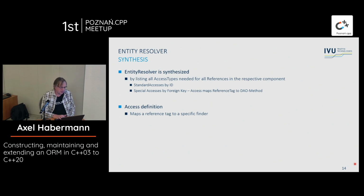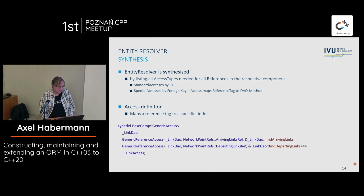Okay, the access definition maps a reference tag to a specific finder, and it does that like so. So we have, for example, the link access, and it's defined as a generic access on the link DAO, which provides the standard find methods, find by ID and find by set of IDs. And we have some special accesses. Here you see the arriving links reference tag is bound to the find arriving links method in the link DAO, and the departing links reference is bound to the find departing links method. And here you can see, again, we're using member function pointers as non-type template arguments, and we define a type, which is the link access.